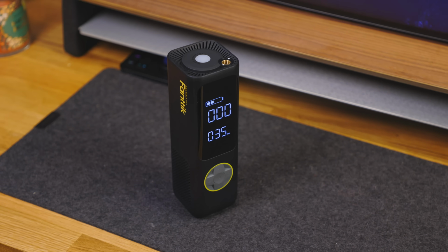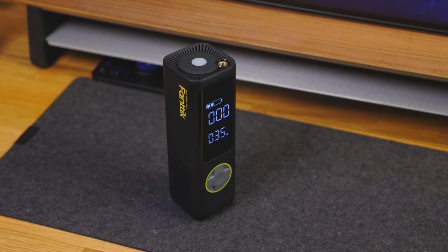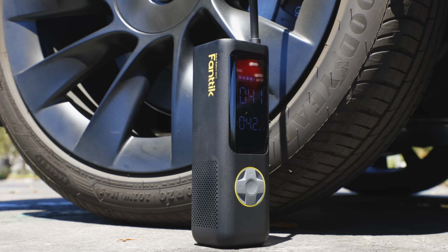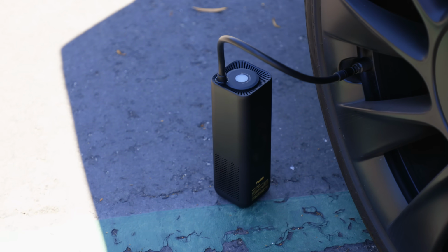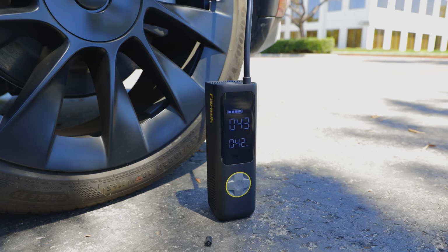And speaking of Fantic, another product of theirs I really like is this tire inflator. I had gotten this, and then I had used it, and then I sort of forgot I had it, and then the tires on my car inevitably got low, and I was like, I should probably find that thing and use it. I forgot how easy it is to use and how much I actually like it. You literally just punch in the PSI on the screen, you hit one button, and your tire is going to inflate to the PSI, then shut off automatically.